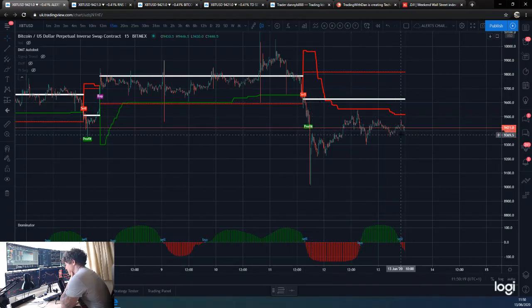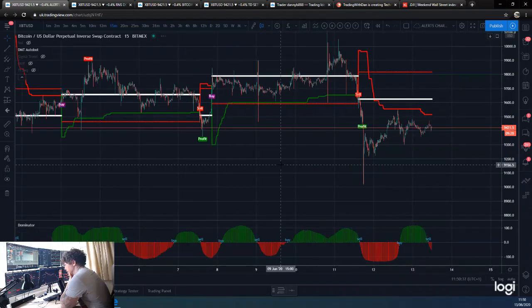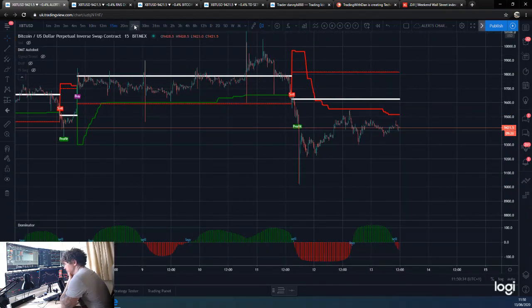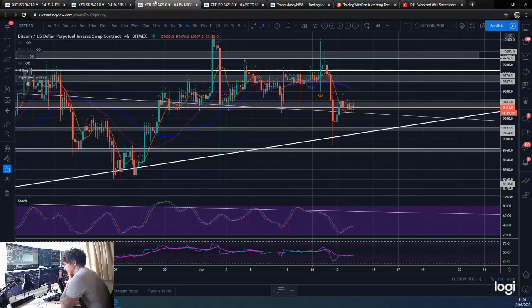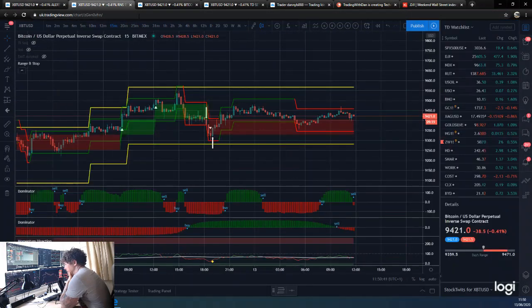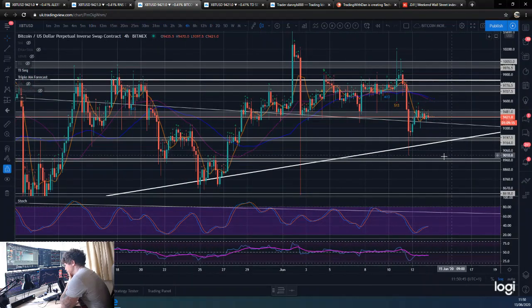You'd have basically broken even, but we had a nice DMT sell signal, which instantly went into a 6% profit. So that's really good to see. I don't know why I just clicked on that. I meant to just change charts. So that's our Dominator DMT. That's our range and stop. This is our main chart, our bread and butter levels chart.